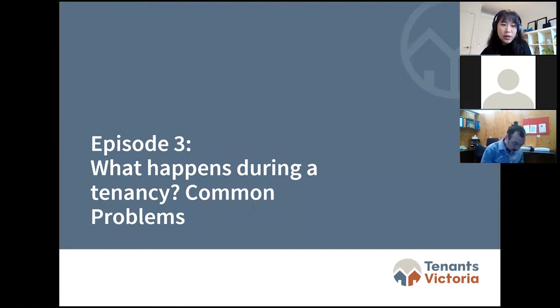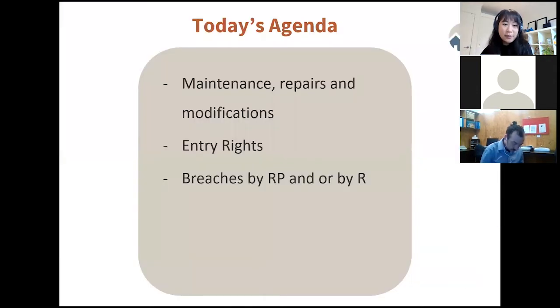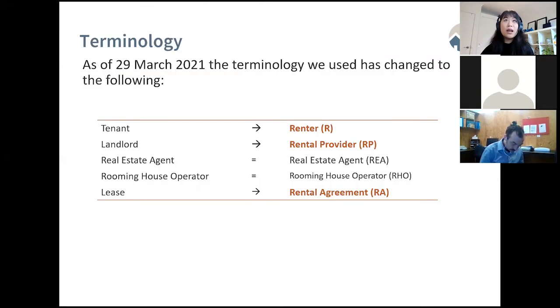Today's episode, what we're going to be going through is what happens during a tenancy. So just some of the common problems that people find themselves in. And so some of the topics we're going to talk about: maintenance, repairs, modifications, entry rights, and what happens if there's a breach by either the tenant or the rental provider.